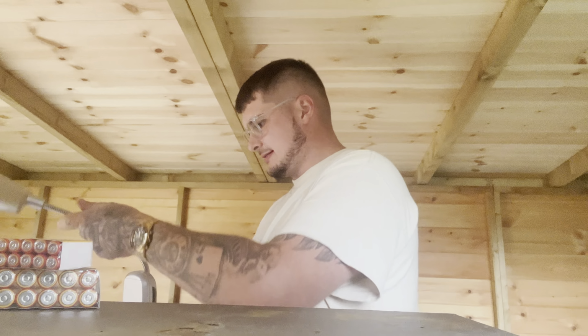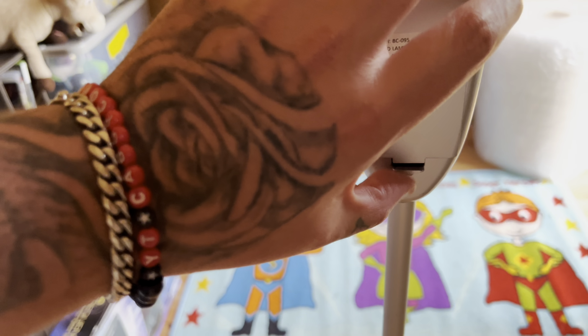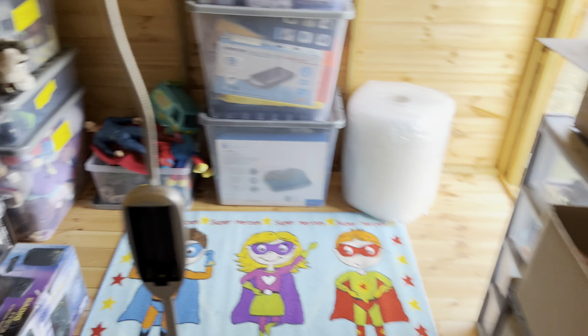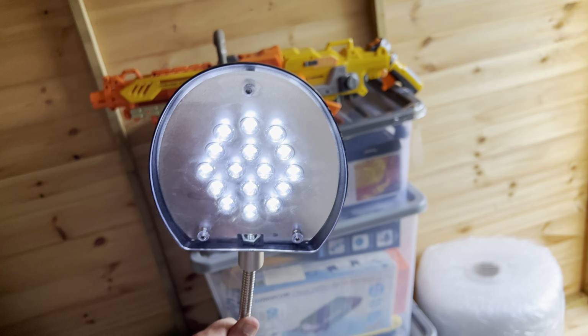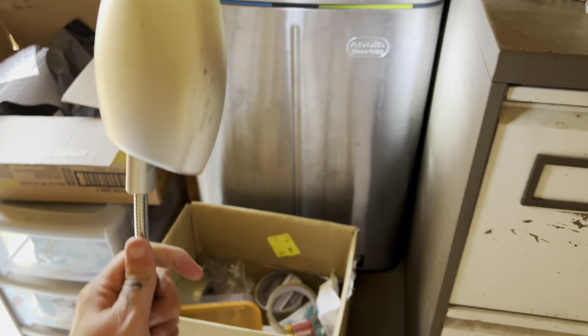Anyway, let's test this. I seem to have identified the problem, which is batteries. Guessing it's big ones, is it? Are you big ones? Yes. Batteries are in. How shit is this? That's not that bad. It'll do when I'm taking pictures on the floor. It works, that's the main thing. So, let's get through the orders. Let's get picking and packing.